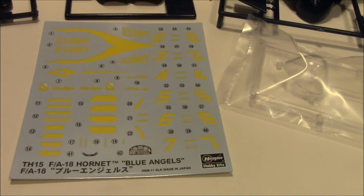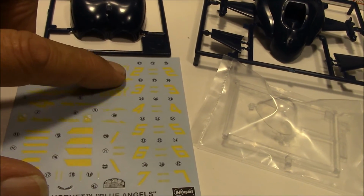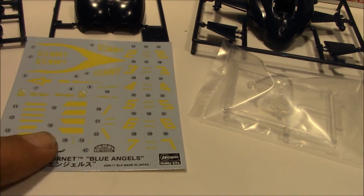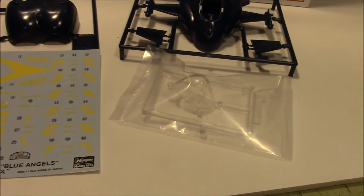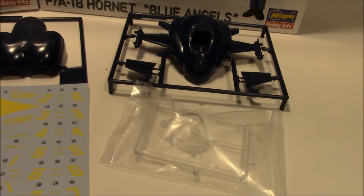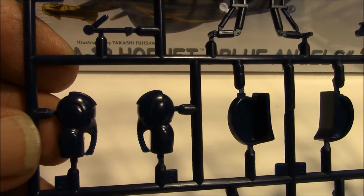You've got your sheet of decals here, and you do have all the different numbers for the jets that I'll be using, since I'm going to be using the 6 different planes, and your canopy. And it even comes with, I'm sure you probably noticed here, maybe you didn't realize that's what it was, but it comes with a little pilot.